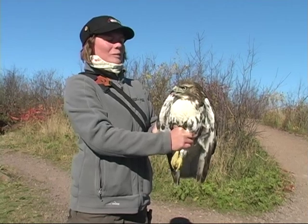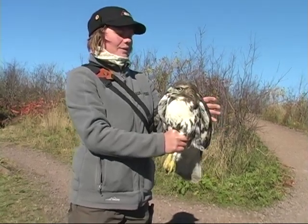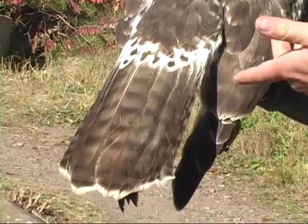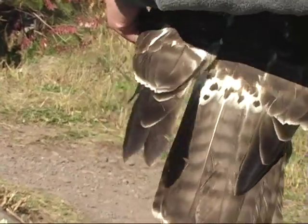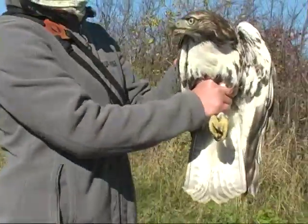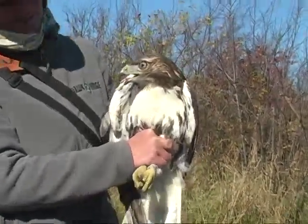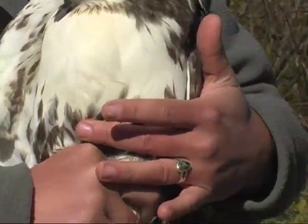This is a juvenile bird here, so one of the ways you can tell that is because it has a nice yellow eye. And let's turn it around. It does not have a red tail at all. Our young red-tailed hawks have that brown banded tail. One thing you're going to look for in the sky for a typical red-tailed hawk is that white breast, and then that dark belly band right down here.